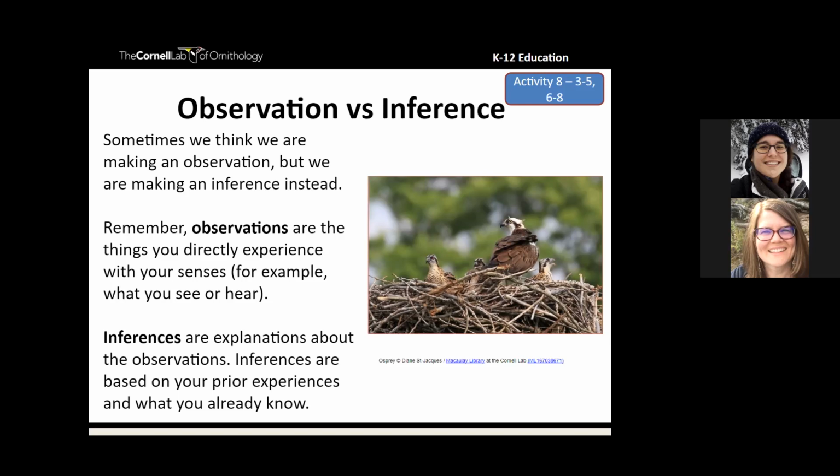Yeah, so you might infer from the video we just watched that this was a pair, right? A mated pair of osprey. So if you did write down your list, why don't you take a moment here to go back and examine that list and see if any of those things that you wrote down were actually inferences. So were you kind of putting together some puzzle pieces there? And if you notice any inferences, feel free to share them in the chat window too.